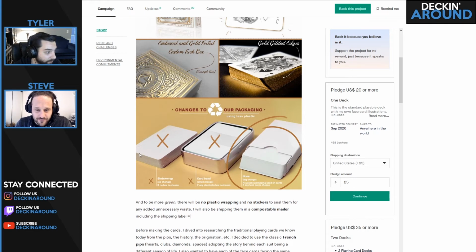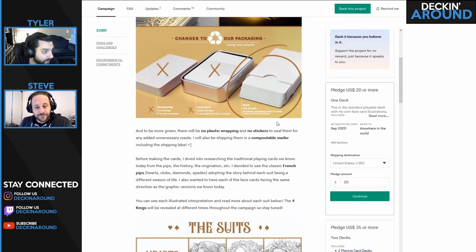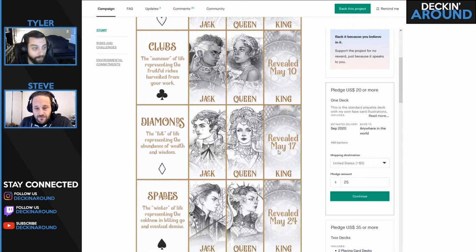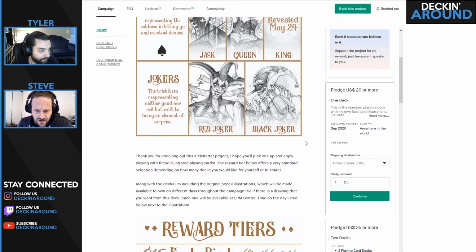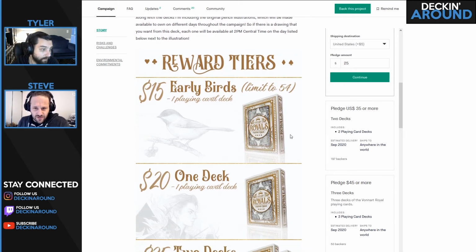I do think it's good that they're going for no plastic used. We've seen a lot of decks really starting to advertise the green aspect of their processing and their packaging, which I think is really good. No plastic wrap, no stickers, compostable mailers. So this guy's really taking the green aspect into it. The artwork really is phenomenal too. I do have to say he's an amazing illustrator. It's beautiful artwork, and you can tell that that's where his backers are coming in. They're probably big fans of his, and they're definitely cool illustrations for sure.